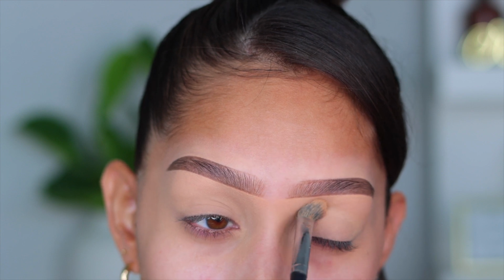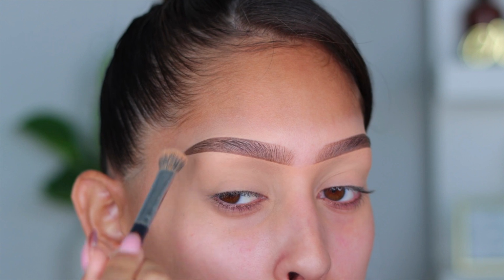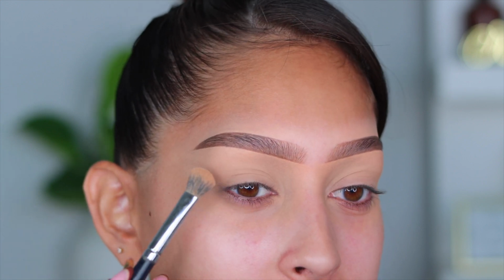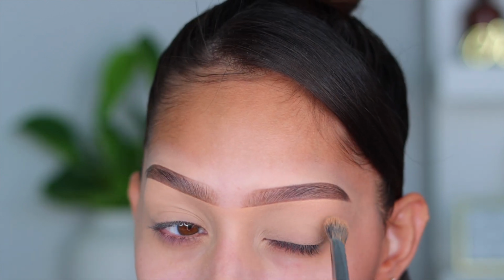and so that's why instead of leaving it wet, I'm going to go ahead and set it, so when I go in with these powders and I start to do that windshield wiper motion that I'm going to do, it's not going to get stuck where I initially put down that brush. So just keep that in mind when you're doing a look like this.